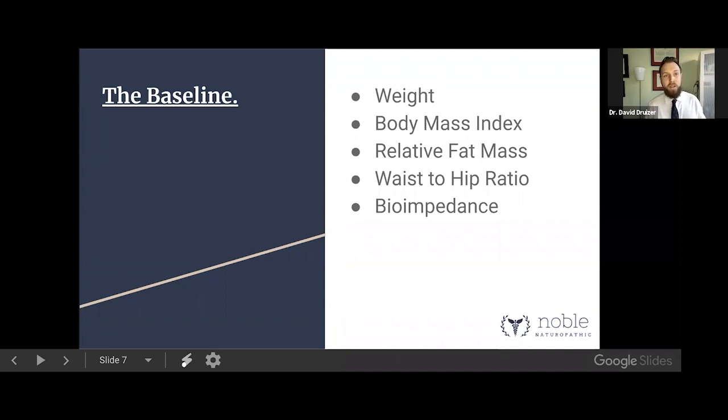You can look up these calculations online, or I can try and put them on the screen after. For some reason, I thought they were on the slide. For waist to hip ratio, we're looking for males to be less than 0.8 and for females to be less than 0.9. Okay, that's the basics. So I'll just review those one more time. Relative fat mass, 20, 21, 22 for males, less than, and less than 27, 28, 29 for females. And waist to hip ratio, 0.8 males and 0.9 females.